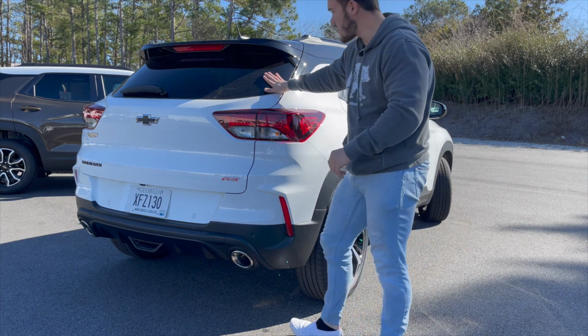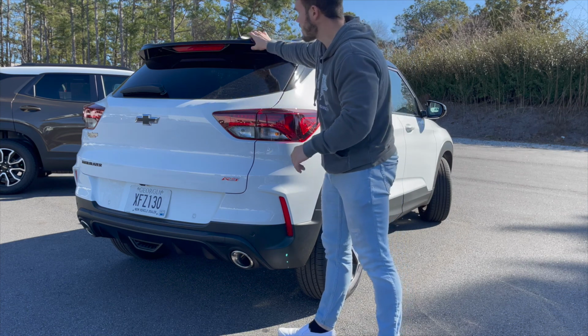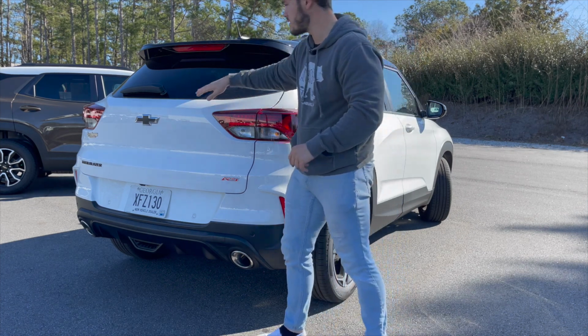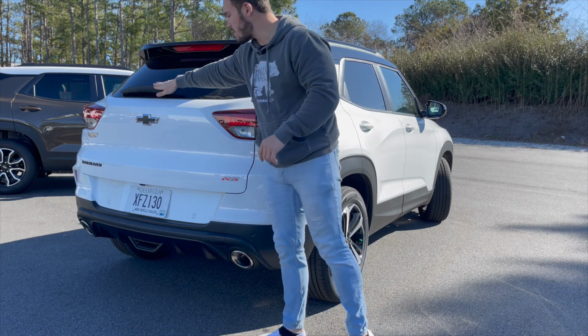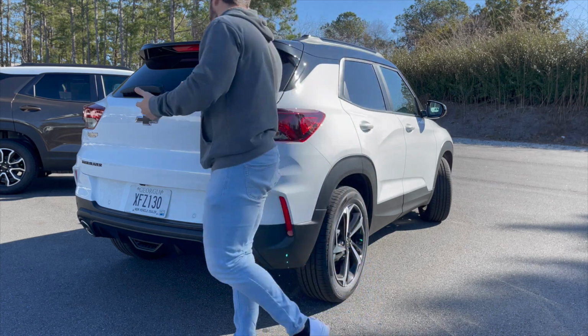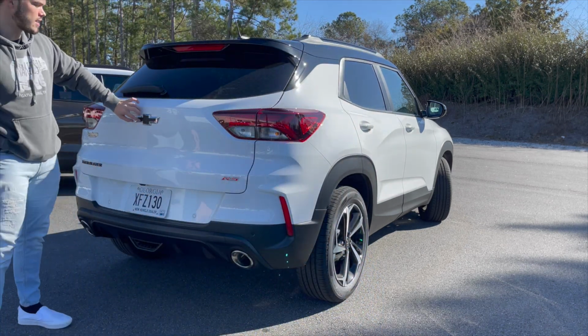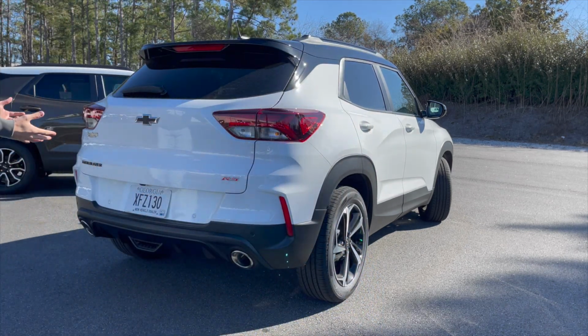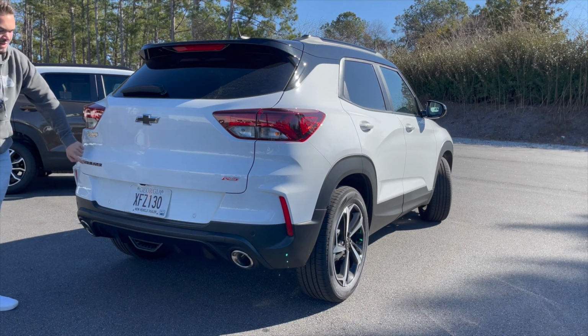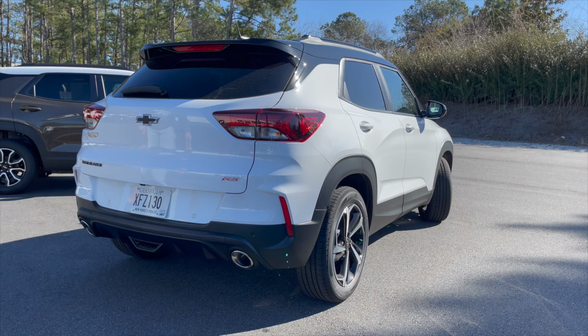Back here, you do have tinted glass, and you will have this bigger spoiler up top, and the third brake light is cleanly integrated. Wiper is going to be in the bottom area. I don't really think they have enough room to put it on the spoiler, but c'est la vie. And then you do have this black bow tie here, cleanly integrated, and the Trailblazer logo is actually gloss black. That's nice. I just love that attention to detail.